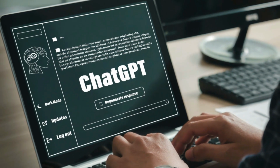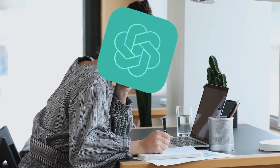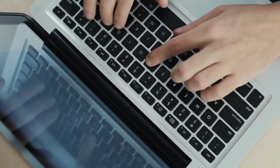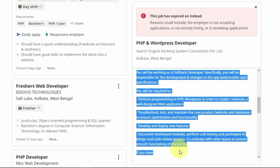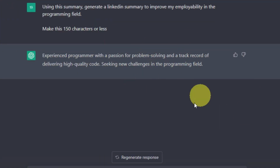We're going to get ChatGPT to create a brand new cover letter and rewrite the entire CV specific to a job that we're applying for. So let's copy all of this stuff right here. We're going to head back over to ChatGPT. Now I'm going to ask ChatGPT to help us get that dream job with the following prompt.